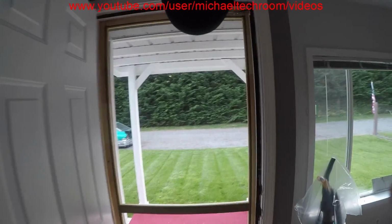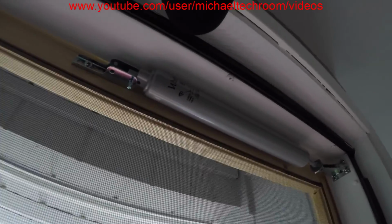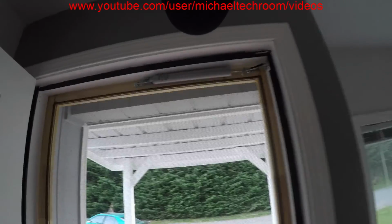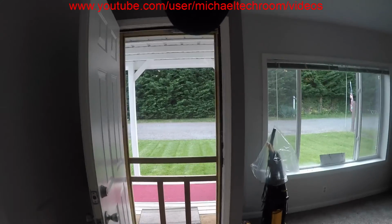Okay, so we got the screen door in now. We got it trimmed. Had to use a table saw to trim one side and the top. And we did reinforce it, as you see in audio. So we put this gas cylinder, screwed it on. So kind of tricky to get on. But hey, it's working out just fine, so here is the screen door.